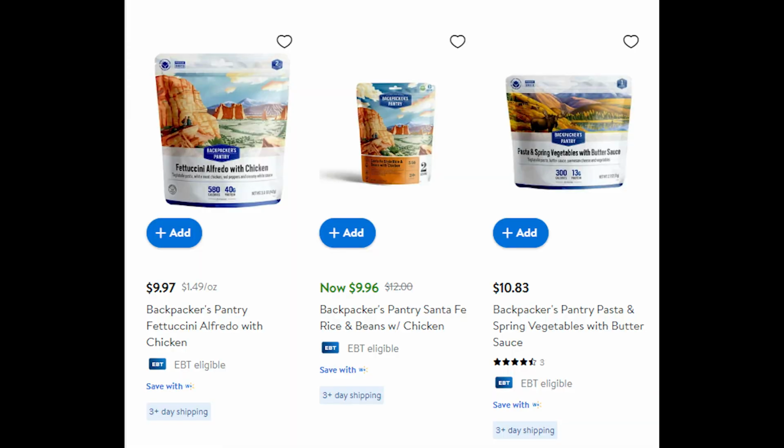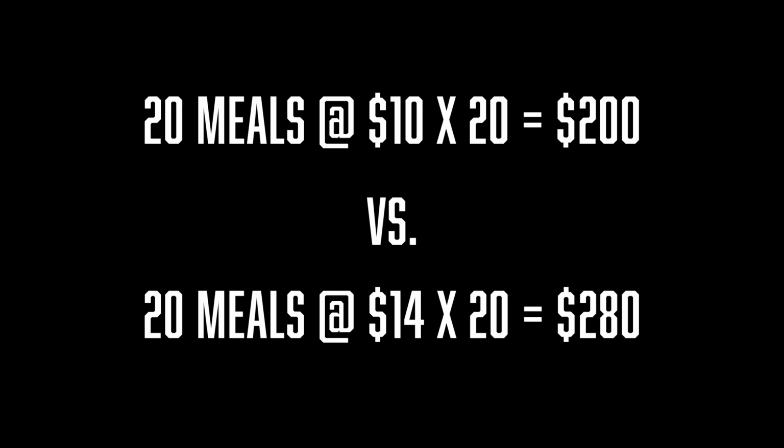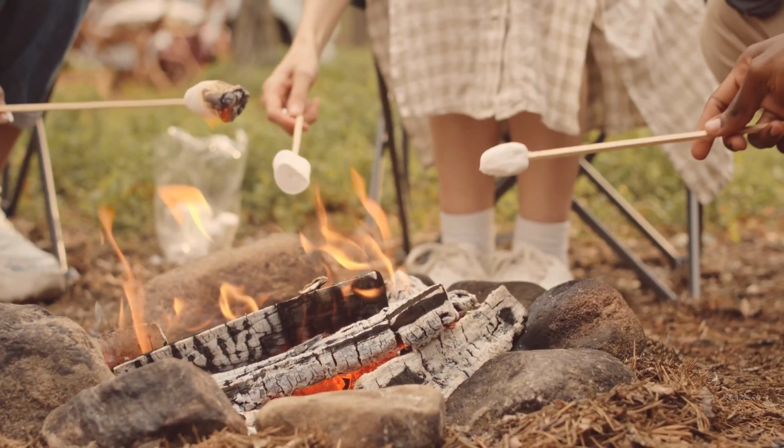Backpackers Pantry meals are around $10 and Peak Refuel meals usually run around $14. Now it doesn't make a big difference until you start buying a lot. If it's just you going out into the backcountry, you can pick whatever you want. If you're going out with a family of 4 and they like to eat, then it starts adding up really quickly.